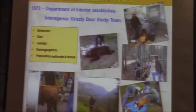In 1973, out of concern for the long-term welfare of the grizzly bear, the Secretary of the Department of Interior establishes the Interagency Grizzly Bear Study Team. They were tasked with monitoring the grizzly bear population as well as conducting research on all facets of grizzly bears, including their behavior, their foraging patterns, their diet, the demographics, and also to establish reliable methods for estimating population size, trend, and distribution.